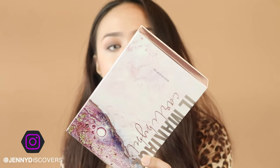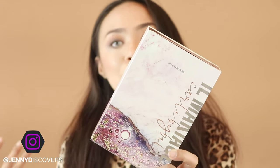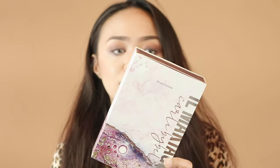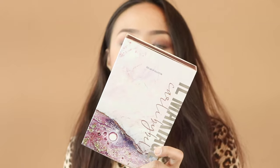Today I want to show you guys what the packaging looks like. So this is the box that comes with three products inside. It has their Dirty Talk, which is their matte lip color lipstick. It also has the Lip Service, which is their High Shine Lip Glaze, and it also comes with a waterproof lip liner. I don't know how much this costs yet, but I'll be updating my description box down below once I find out how much this costs.